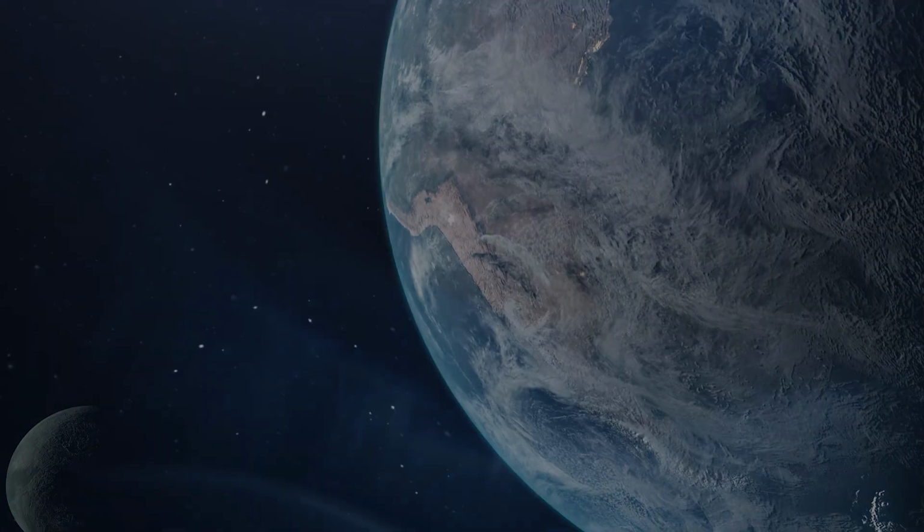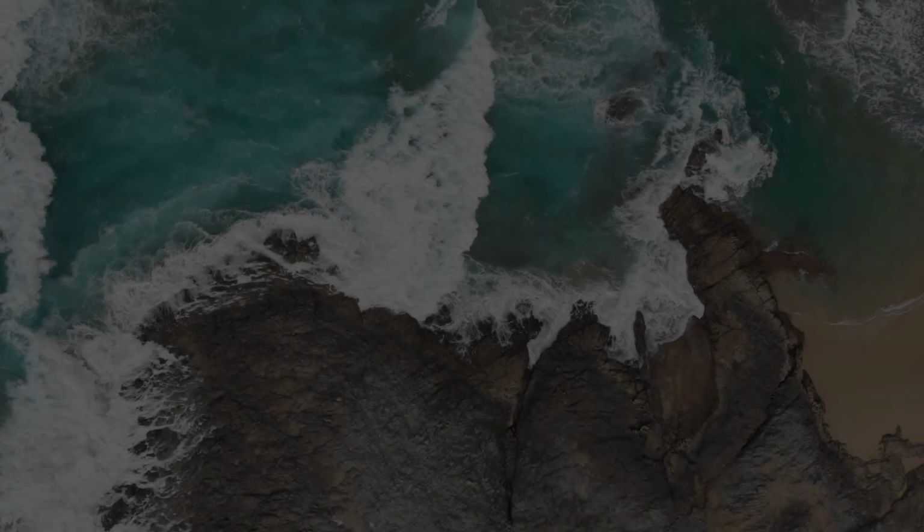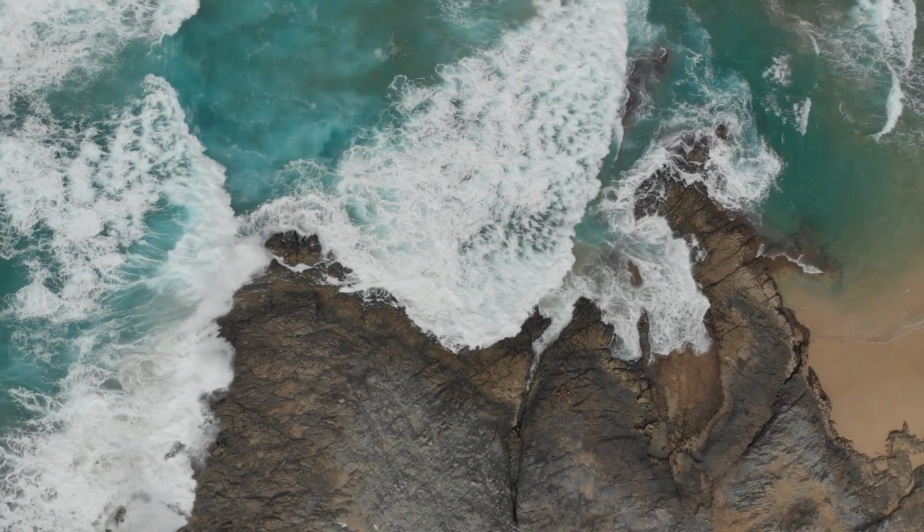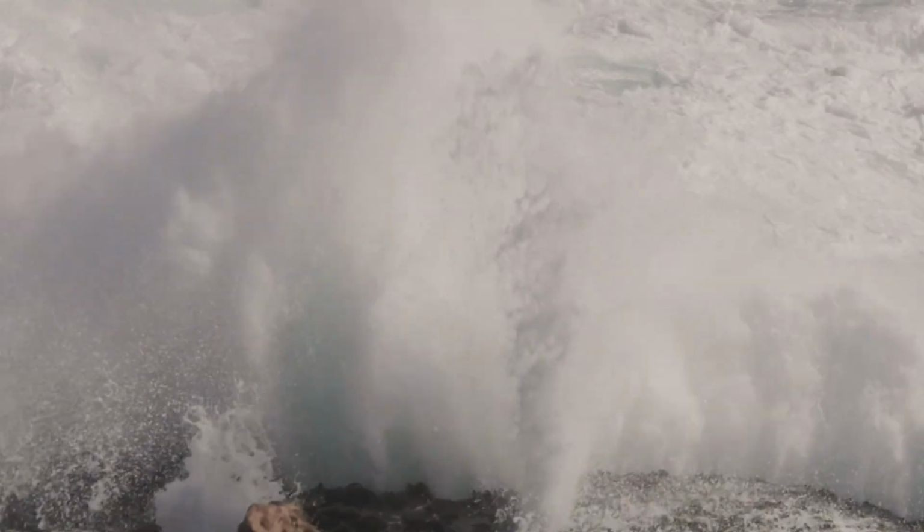The moon's gravitational pull is the primary force driving tides on Earth. It causes the ocean to bulge out on both the side nearest to the moon and the side farthest from it, creating high tides in those areas.